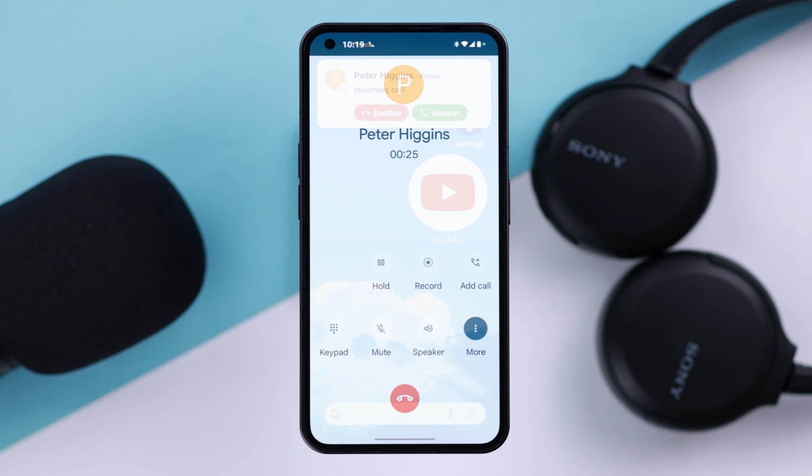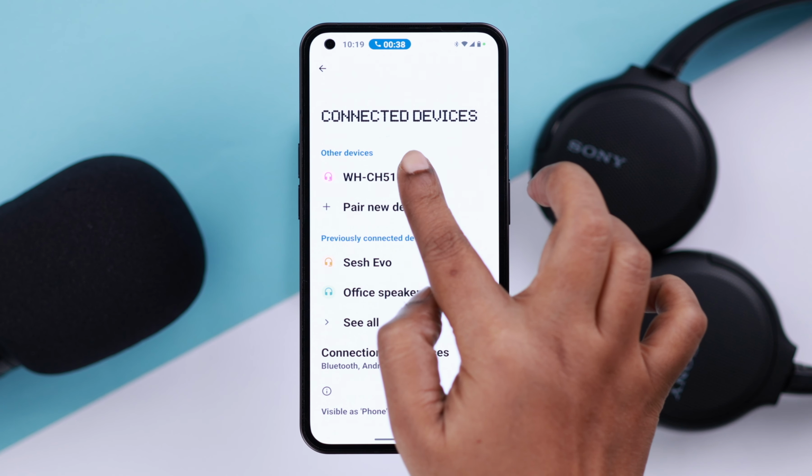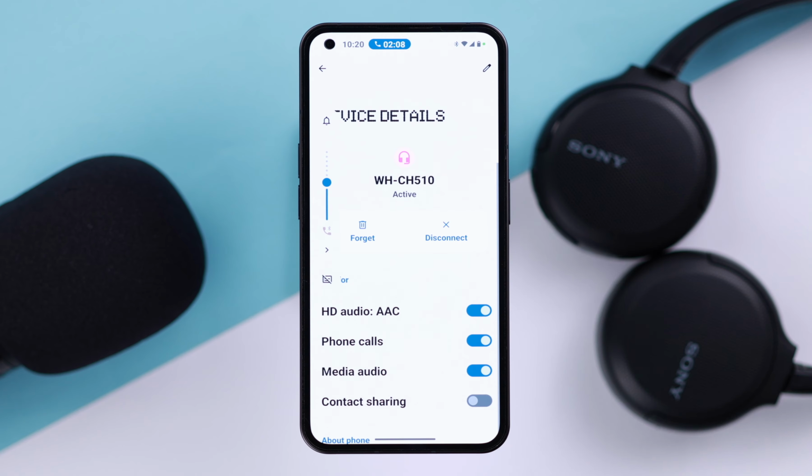Now, if your headset works just fine on music but not on phone calls, go to the Bluetooth section. From there, go to CH510 settings and make sure to allow headset for phone calls as well.